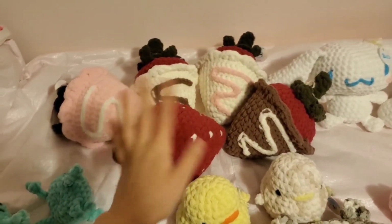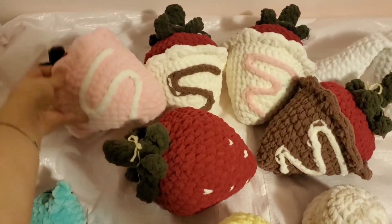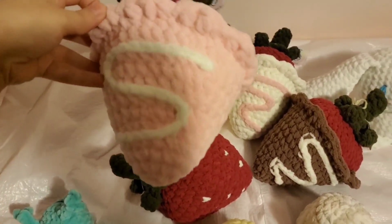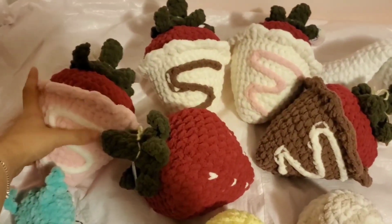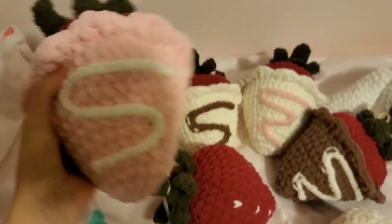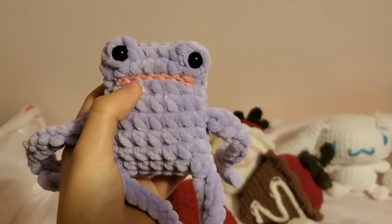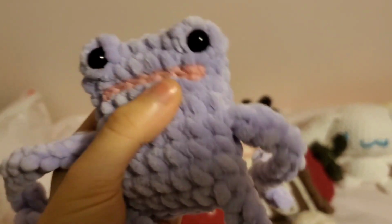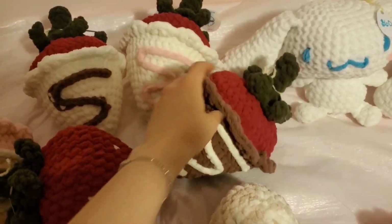And because it's a love theme market, I made some strawberries and some chocolate dipped, well, they're all strawberries, but one regular and some chocolate dipped strawberries with the drizzle. This is my own pattern. With the drizzle, I use surface slip stitches. I also do the same thing with the mouths on the leggy frogs. That's a surface slip stitch, so it's like part of it, kind of. I don't know how to explain it, but yeah. So that's what I did with all these.